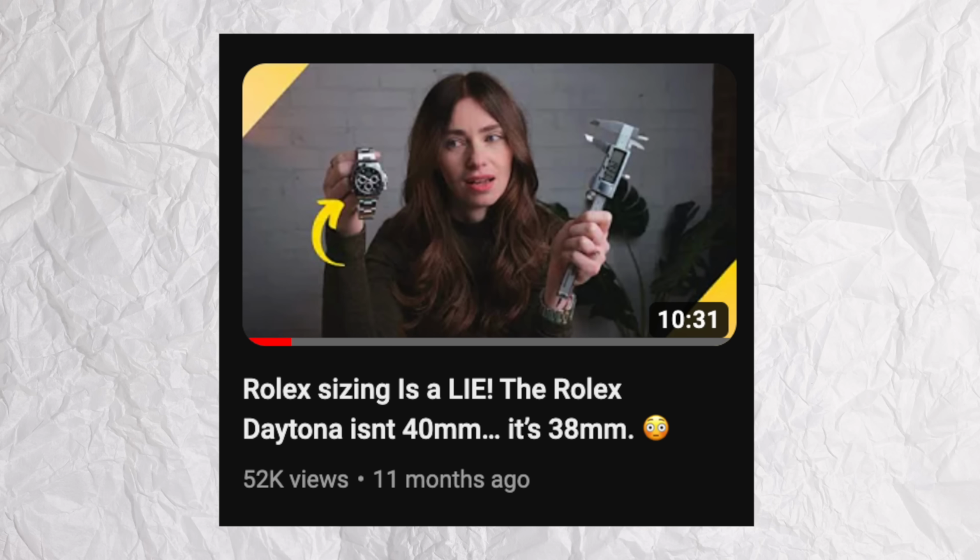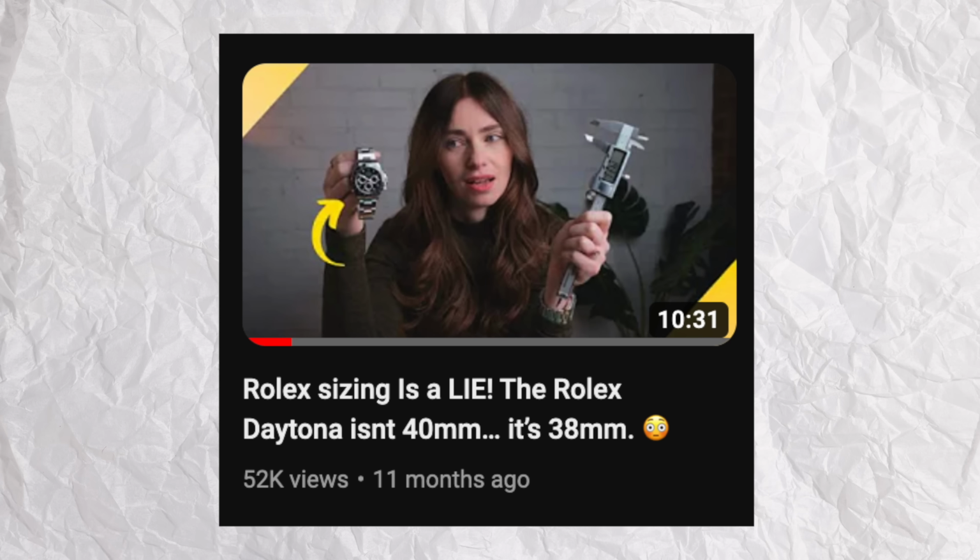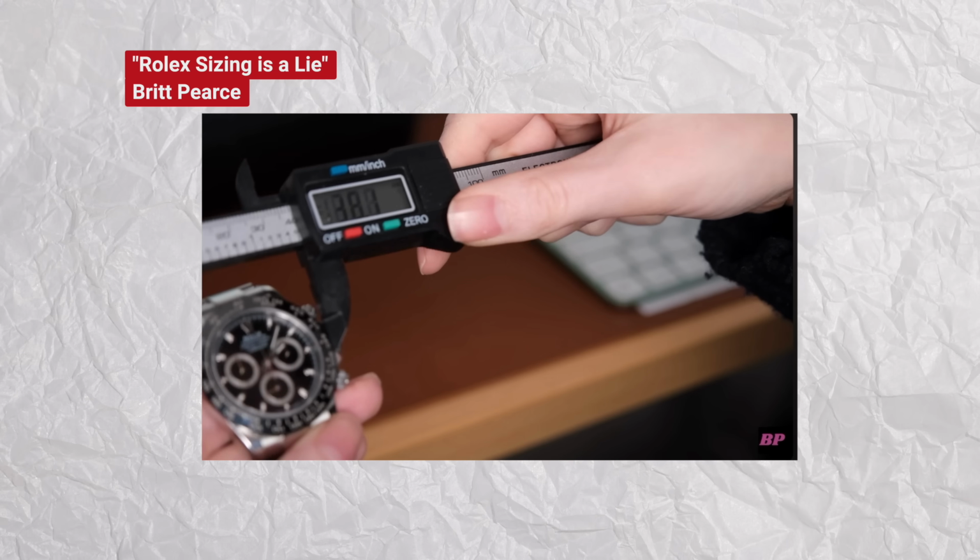Also, if you're interested for whatever reason, I have a whole video of me obsessing over the size of the Daytona because it doesn't actually measure. My calipers don't actually measure it at 40mm, so if you want to see that video and me overthinking Rolex sizing, it'll be in one of the corners now.